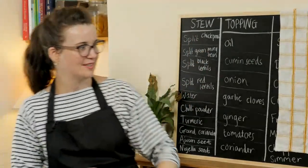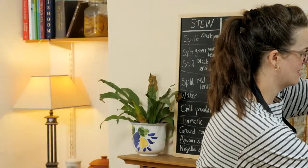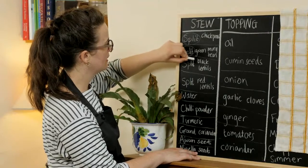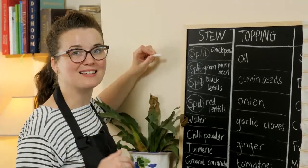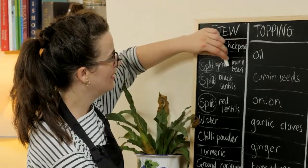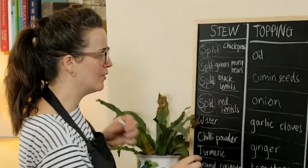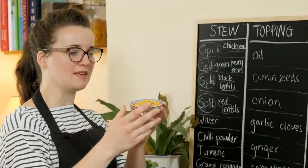Lentils. Now, I think these are quite interesting because we haven't worked with them before. You have this word here. Can you repeat? Split. And then we have the ingredient afterwards. So 1, 2, 3, and 4. The first one is split chickpeas.